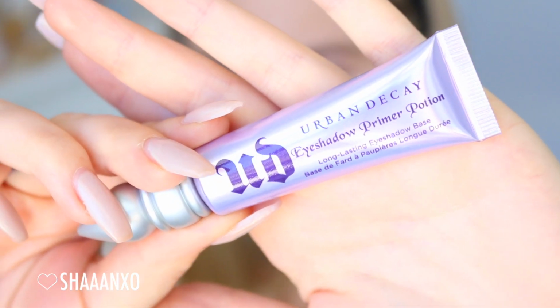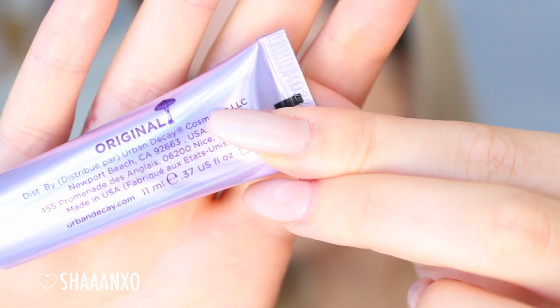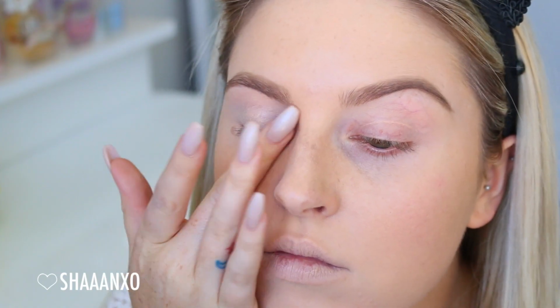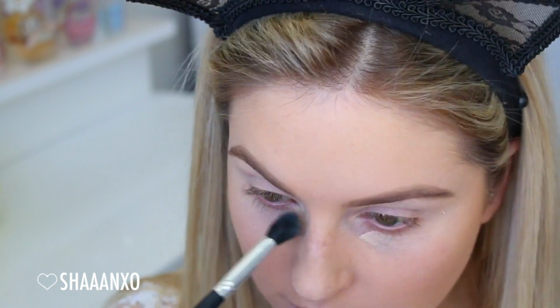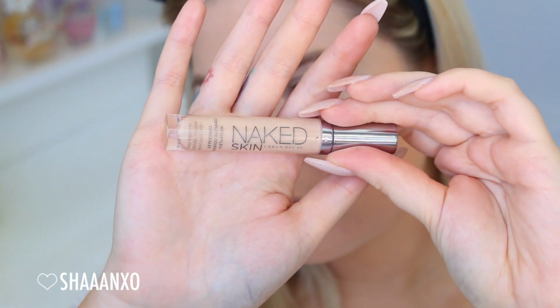This eyeshadow primer is like a cult favorite on YouTube. It's the Primer Potion by Urban Decay. This eyeshadow primer is designed to deliver crease-free, vibrant eyeshadow colors for 24 hours. So perfect for those of you who want your eyeshadow to last all day long. I even like to use eyeshadow primer under my concealer just to make sure my concealer lasts even longer as well. And the concealer I'm using is the Naked Skin.